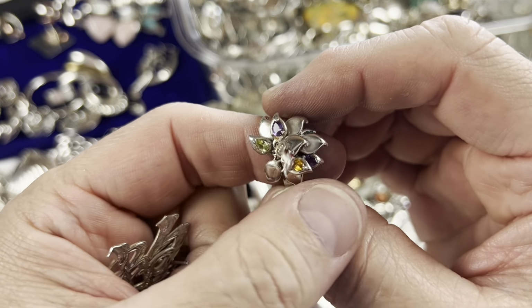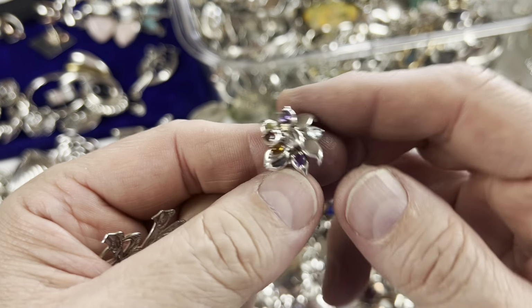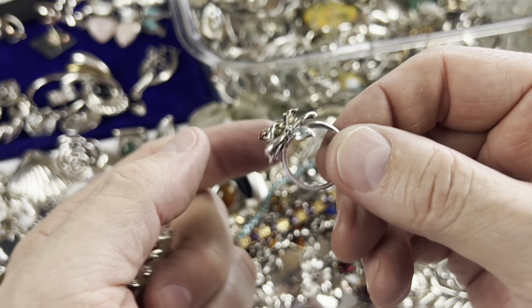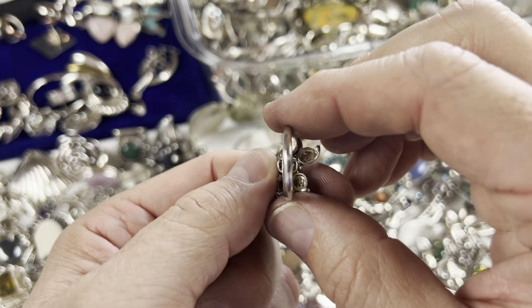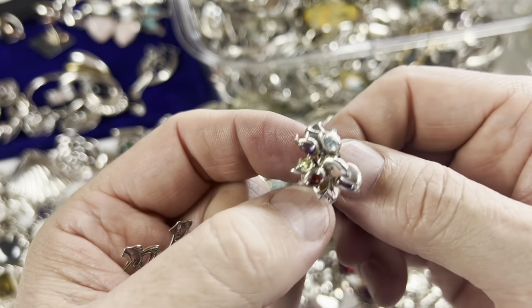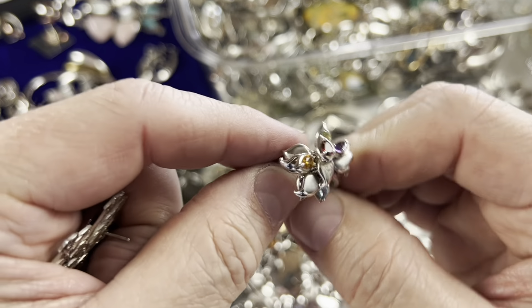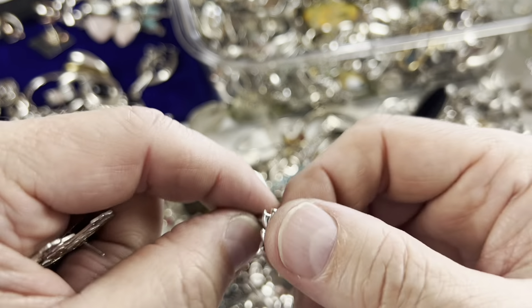This is a multi-gemstone ring, but the ring has these little dangle bits. Almost like a cha-cha ring, but these little things are not stationary. They flip back and forth. That's cool.